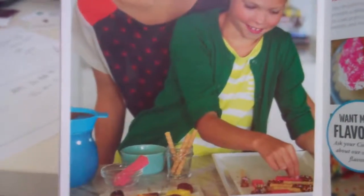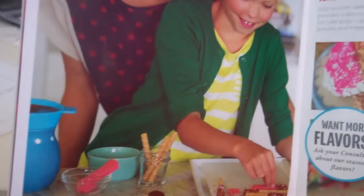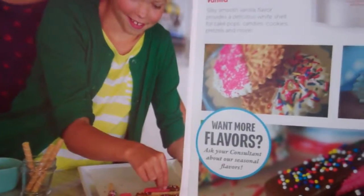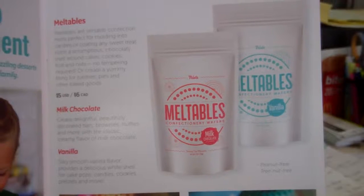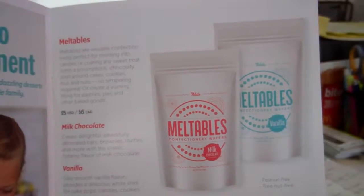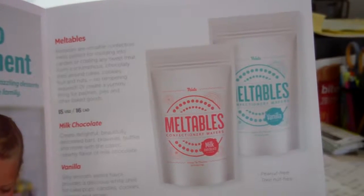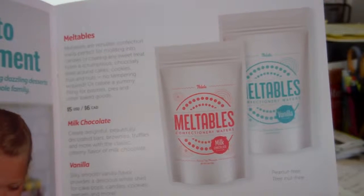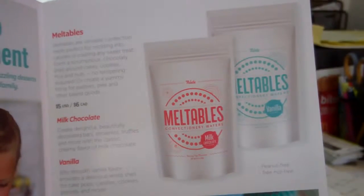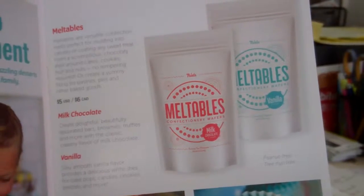We're highlighting some of the fun things that you can do with Velouter in your kitchen. And these are called Meltables. The Meltables are versatile confection melts, perfect for molding into candies or coating on any sweet treat for a scrumptious, chocolatey shell around cakes, cookies, fruits, and nuts. No tempering is required. Create a yummy filling for pastries, pies, and other baked goods.